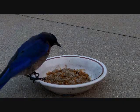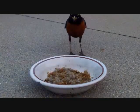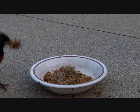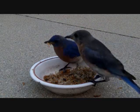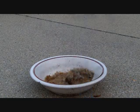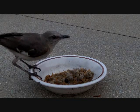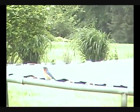Bird hobbies start out quite simple. Shown here, this male eastern bluebird finds a tasty treat of mealworms. An American robin finds out and takes all he can hold. Here's both male and female bluebird. A mockingbird has found out about the easy meals. Miss Bluebird. There's Dad over here on the trampoline. He's still got the worm in his mouth.